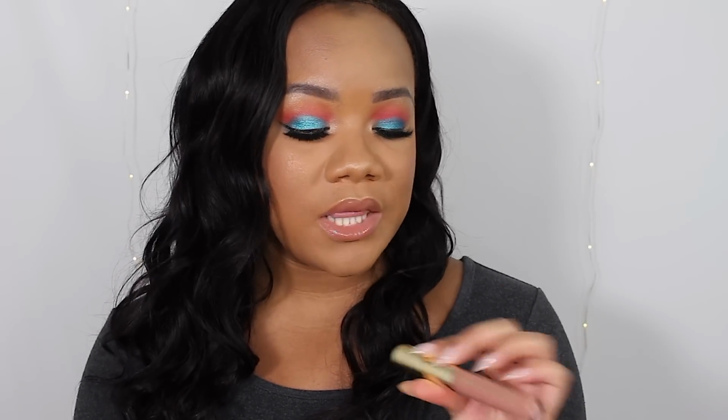But they are coming out with the foundation where I believe they have 48 shades, so I am interested in trying that eventually. But back to the mascara. This mascara is absolutely amazing. If you like It Cosmetics, if you're looking for another mascara, maybe a high-end mascara, this is a good one to try.